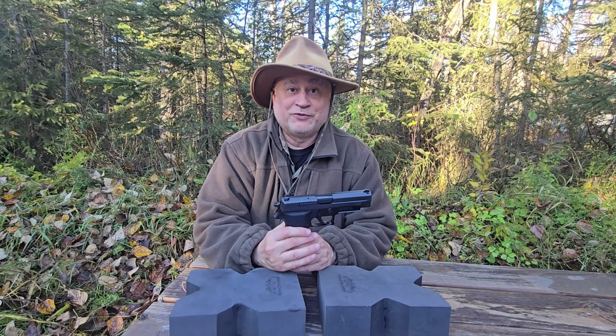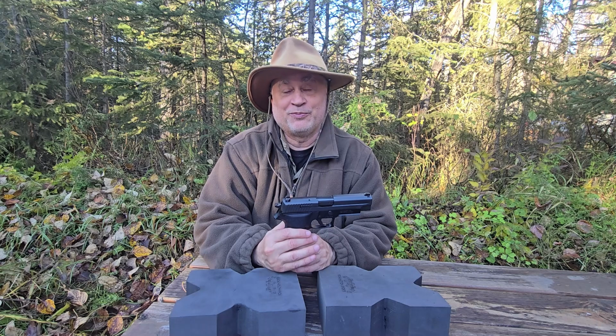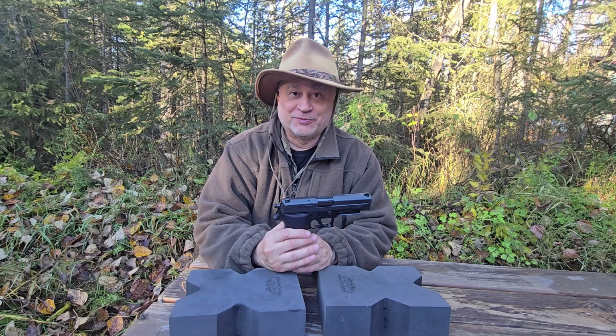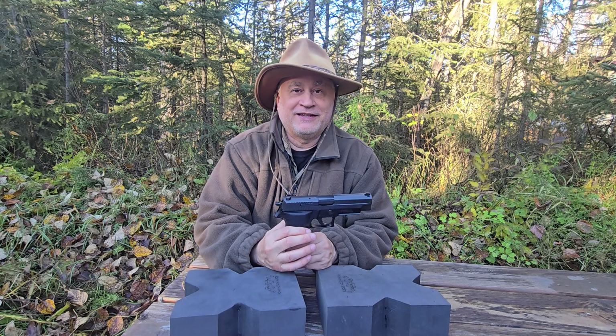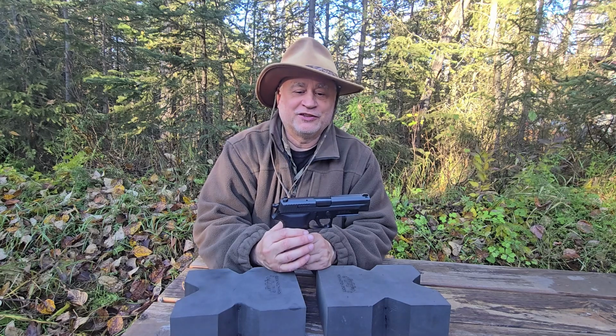The Sig P226 was originally produced in West Germany. For those of you who don't know, there used to be a West Germany and an East Germany. The two Germanys no longer exist, there's just the one Germany. East Germany was controlled by the Soviet Union, West Germany was a part of NATO. In 1989, the Berlin Wall fell and Germany reunited into one country.